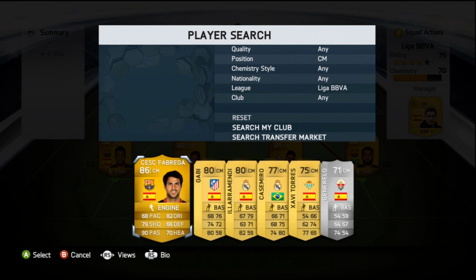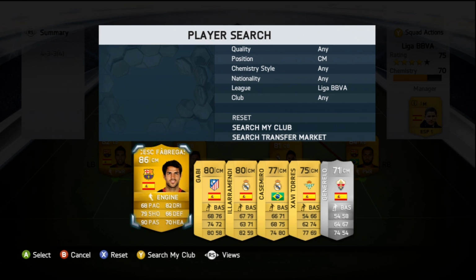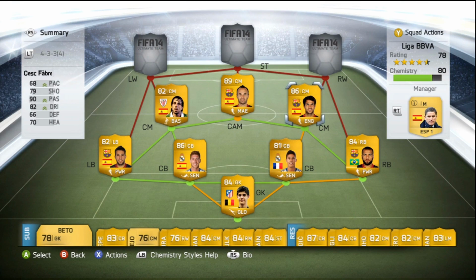And then in the center midfield, I have Bernat. Bernat has just the most ridiculous free kick stats in this game. Like, he is insane when it comes to free kicks. And then we have Iniesta and Fabregas. Now, Iniesta's ball control is just bizarre. I don't know how it stays so close to his feet, especially when you compare it to a lot of other midfielders. He seems to just be insane on it. The chemistry style I have on Iniesta is the Maestro one, because that's literally what he is at a center attacking mid. He's feeding the front three.